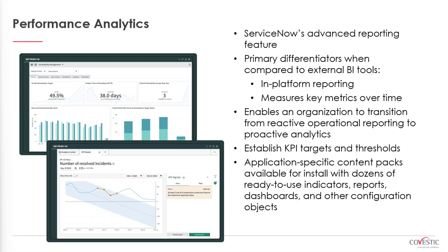ServiceNow Performance Analytics helps you answer these questions and proactively set targets and thresholds to ensure you are meeting performance goals and objectives. One of the best features of Performance Analytics is the application-specific content packs that provide you with dozens of ready-to-use components, providing immediate day-one value and accelerating your organization's success. As mentioned previously, although Performance Analytics is included in most professional packages, it is also available as a standalone purchase.